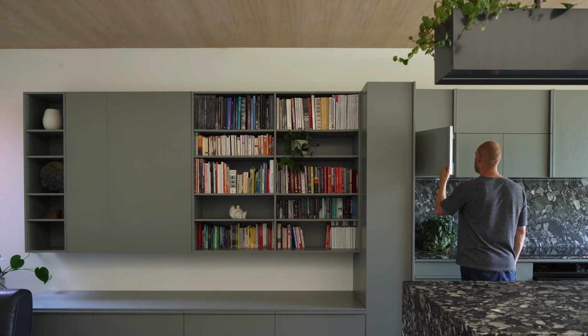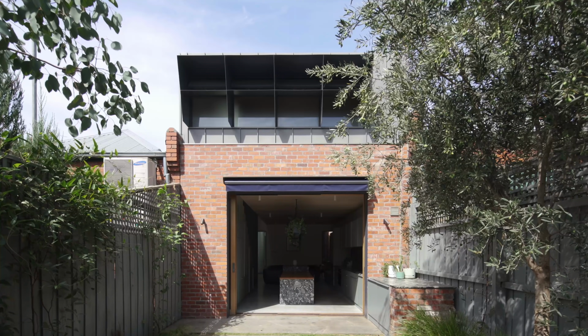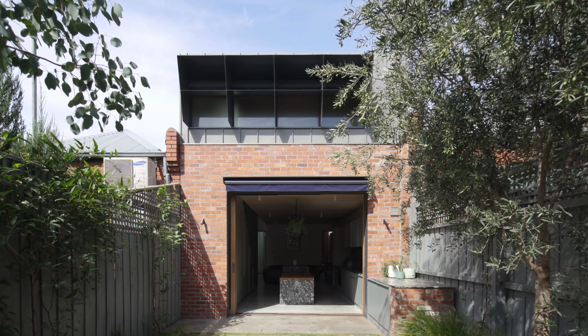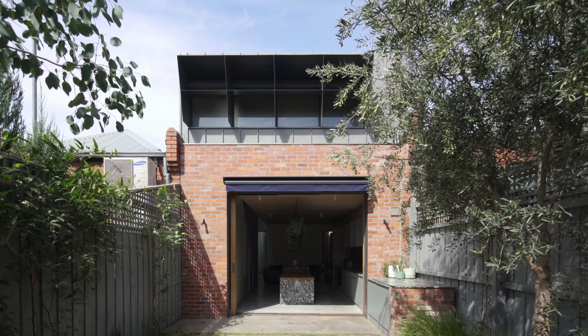After living here for a couple of years, it's definitely proven that it can easily be a functional family home for 4 for life. It probably all comes down to making sure you've got a small, livable, private open space.